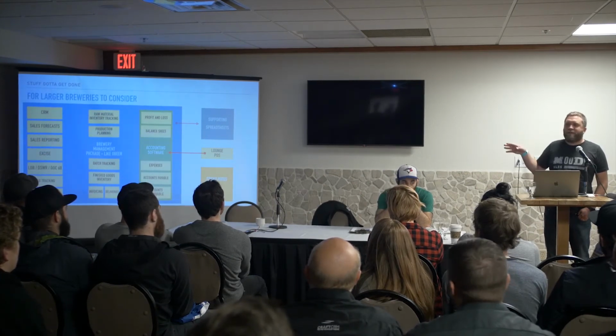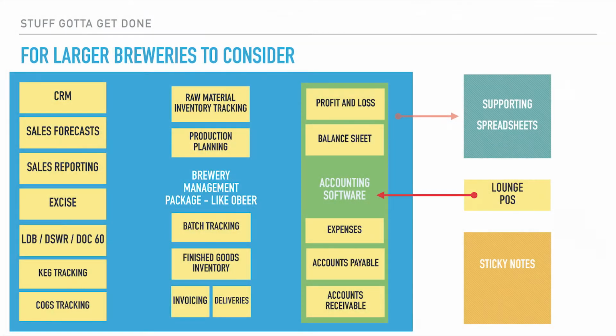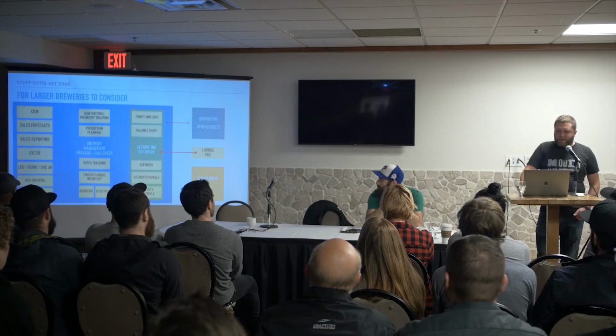Software is always about time and money. If you've got both, you can do anything, right? And then their lounge point of sale, you would have some synchronization there into the accounting modules in orchestrated beer potentially. Spreadsheets and sticky notes, you're going to see they never go away. You're always going to have those. So buy stocks in 3M, I guess.